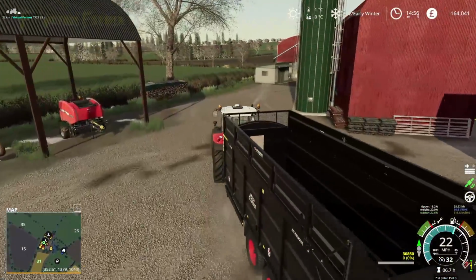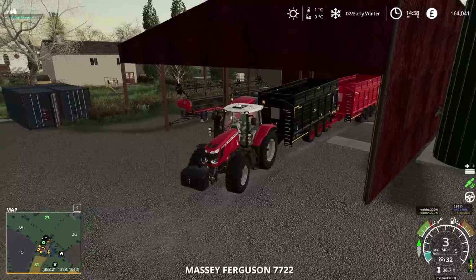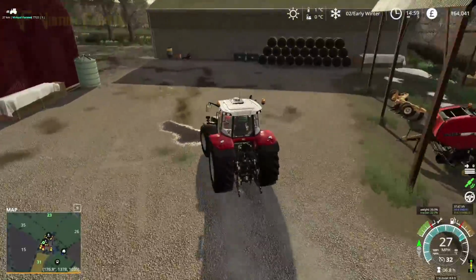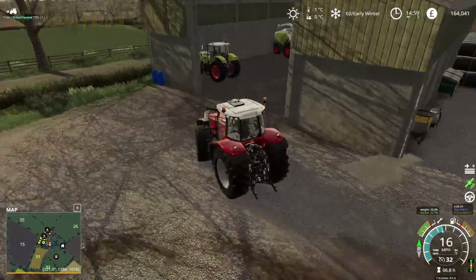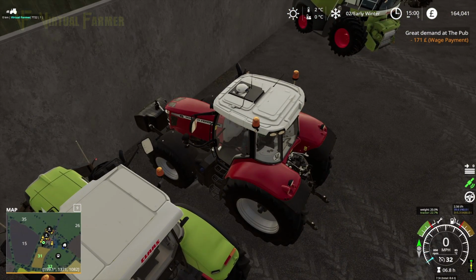And we can get our last jobs for the day done. There we go, that's that disconnected. Let's go park it up. Job is done. So our two medium tractors over here. There we go. Right, I'm going to get the lorry back and see if we can load up some wheat.